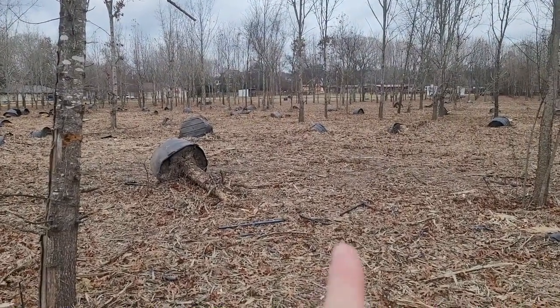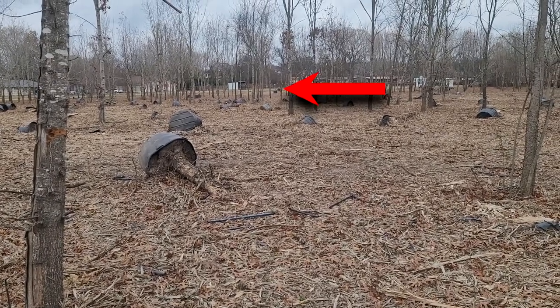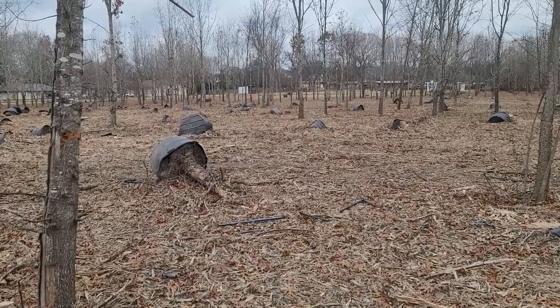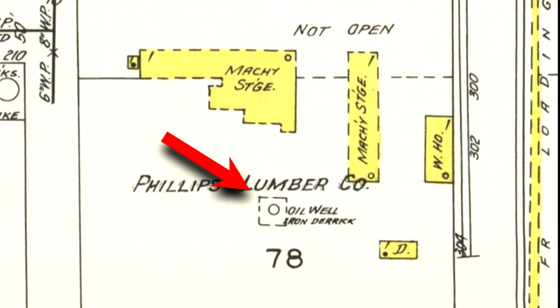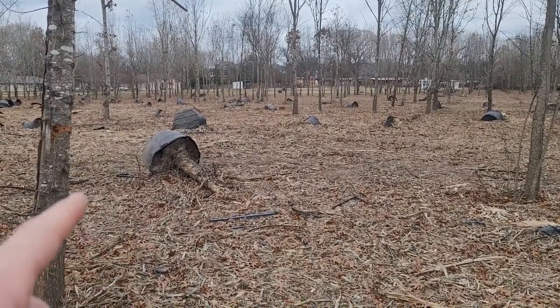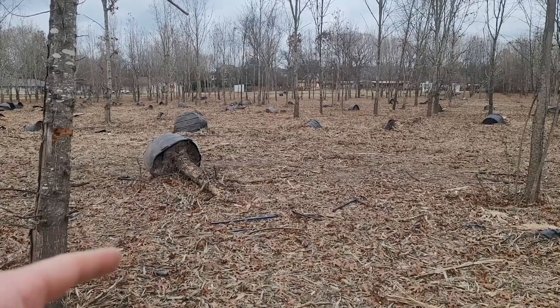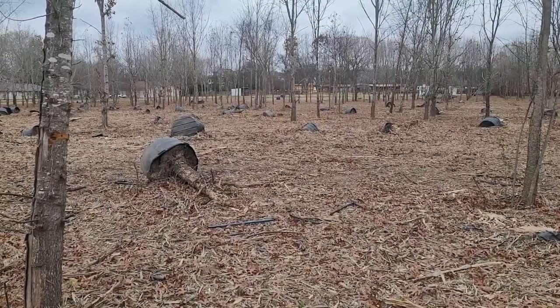And then I don't know if you can see it, but just right through the middle up there is a bucket turned upside down. And that's where an oil well was. And the other oil well was down here. So when the oil boom came in the late 20s, early 30s, this became an oil field. So it's got a lot of oil field stuff in it.